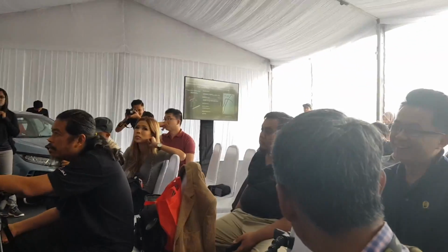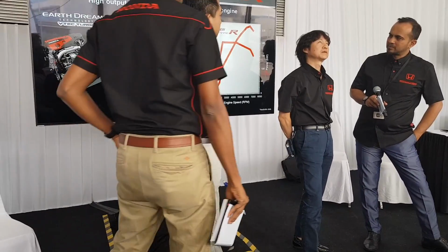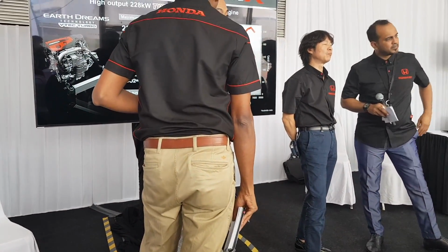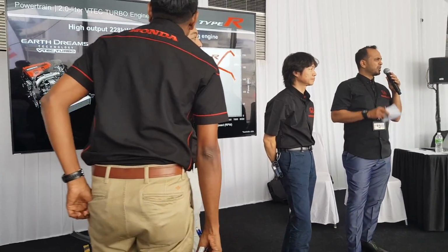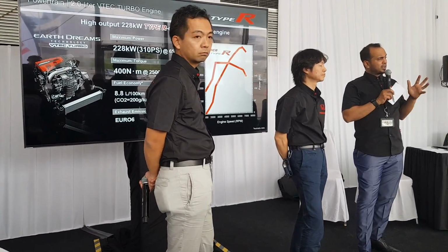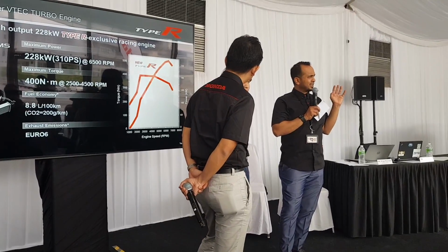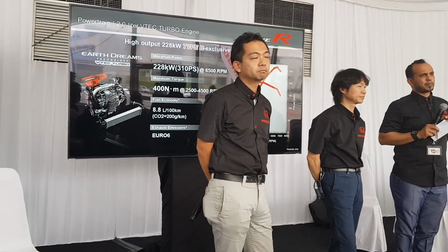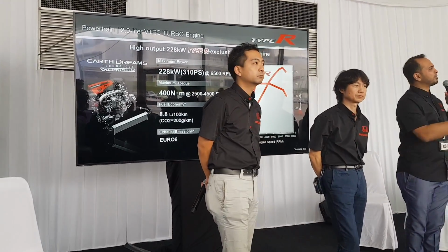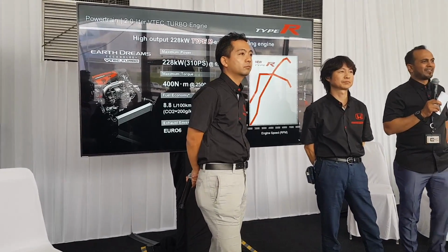So another question was thrown by Con to the engineer: in Malaysia we got the 310 horsepower version. High RON rating fuels are not widely available in Malaysia, right? Everywhere we go is RON 95, RON 97. Even the V-Power Racing is not available everywhere. The global model has 320 horsepower, the Malaysian one is only 310. There's only a 10 horsepower difference.